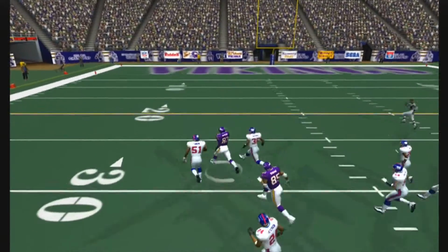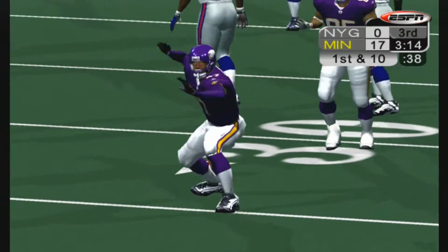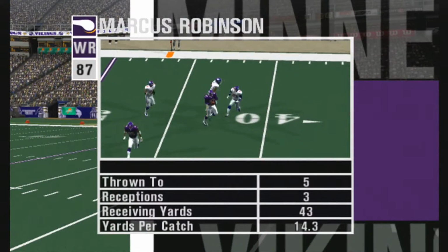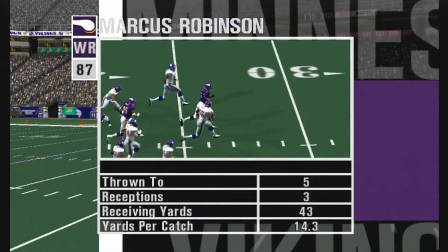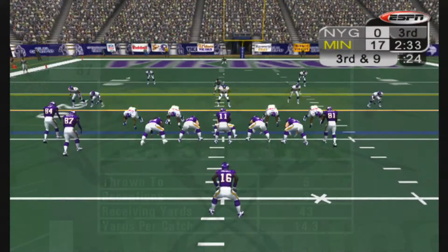Robinson makes the catch out to the left and is at the 30, eventually tackled at the 25. It will be first down. Got some nice yards after the catch. Killer effort. That's broken kind of a cold streak for him. The last two passes his way were in anticipation of the pass.